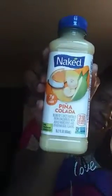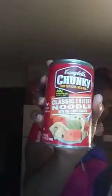We have some Mandarin oranges. I love Mandarin oranges. We have me and my little girl, well, I got the pina colada flavor. This naked juice, and she got strawberry banana. She done drunk it right now. She been drinking it. This is classic chicken noodle soup. Chunky.